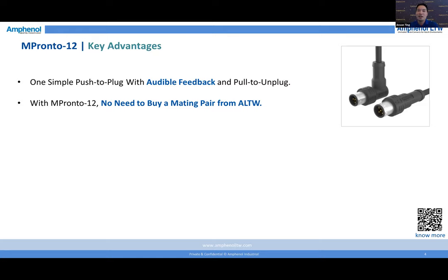So as you can see, in comparison, the MPronto system will need a second or less, with 80% saving on installation time. And we all know that time is money, and shortened installation time equals lower total cost of ownership. You are so accurate. 80% installation time savings. That's pretty significant.